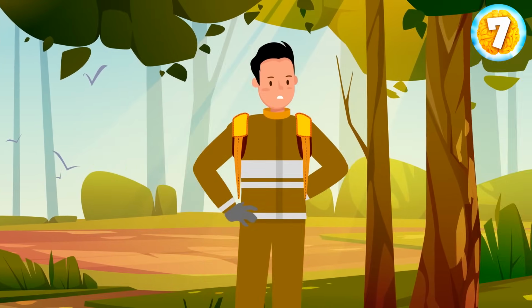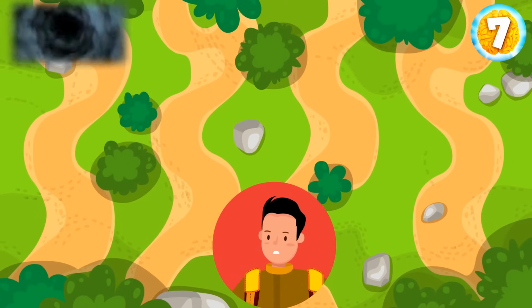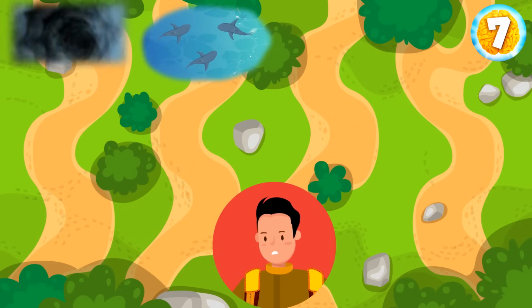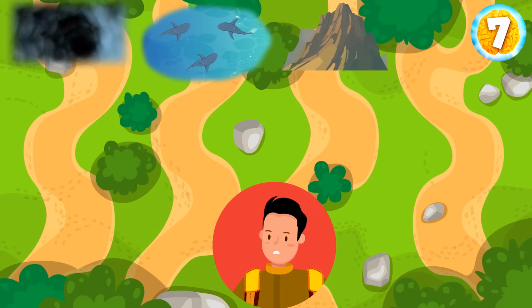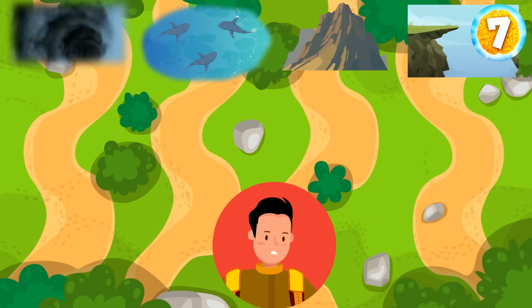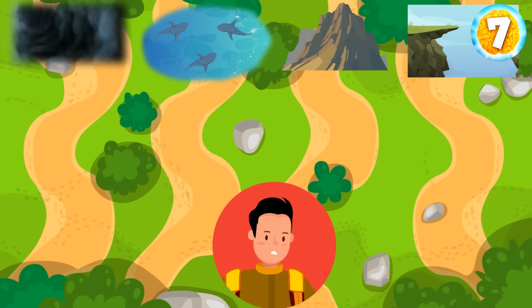Soon, Nick saw 4 roads in front of him. One led to a supermassive black hole that swallowed everything that got close. The second road ended in a sea full of sharks. The third road led to a mountain that was impossible to climb over. And the fourth road ended in a bottomless abyss. Which road should Nick take?